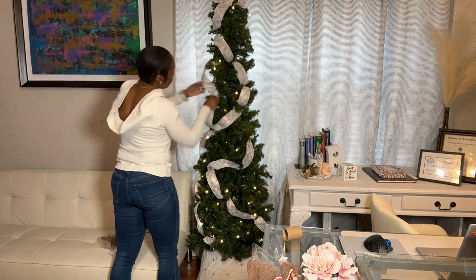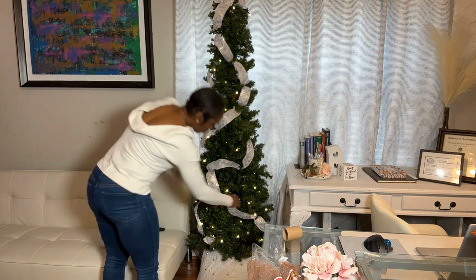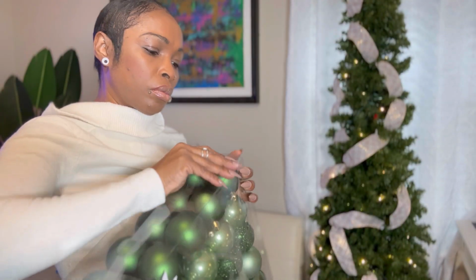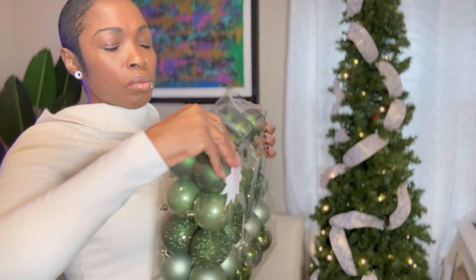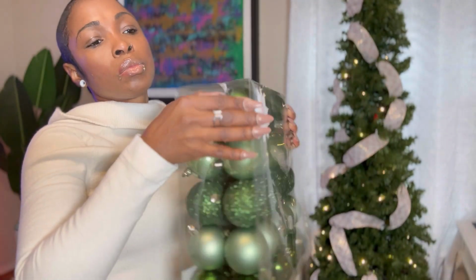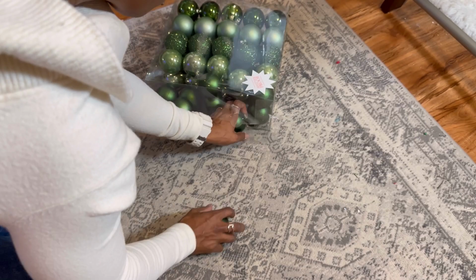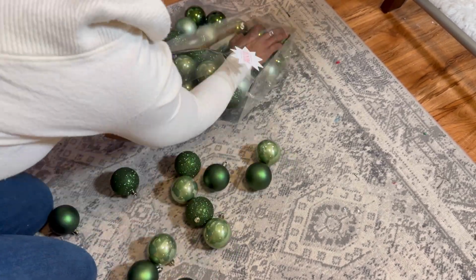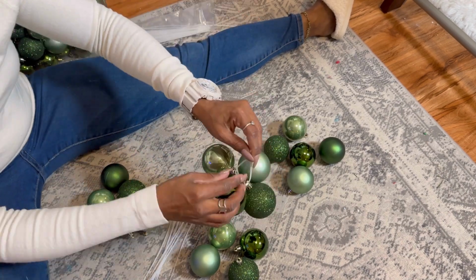So I'm doing the ribbons, and then I'm going to go ahead and work the ornaments. Now here are the ornaments. They're different shades of green, beautiful color, and I'm going to clump the ornaments so it's easier for me to attach them to the tree and still have that dispersion of the colors in an even way. And it's easier for me to clump them like this.